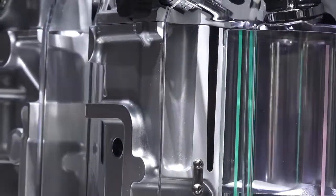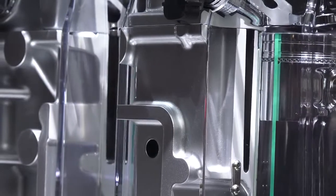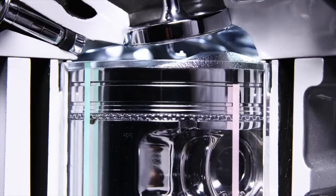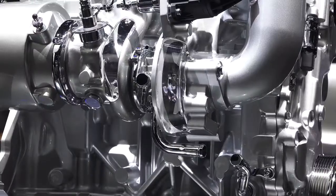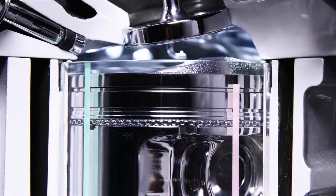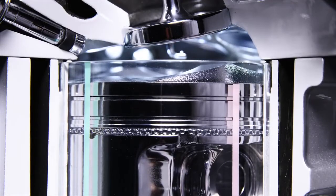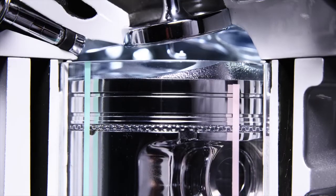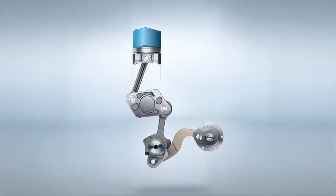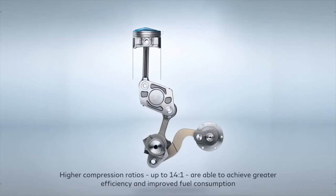So when the engine is creating its peak power of 268 horsepower or its peak torque of 287 pound-feet, it's doing so by lowering the compression ratio and maximizing boost with the turbocharger. Switching between the two extremes, from a compression ratio of 8:1 to 14:1, or vice versa, can happen in 1.2 seconds. So what about when the engine operates at peak efficiency, at a ratio of 14:1?